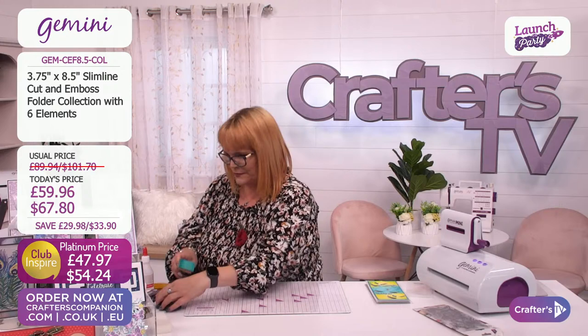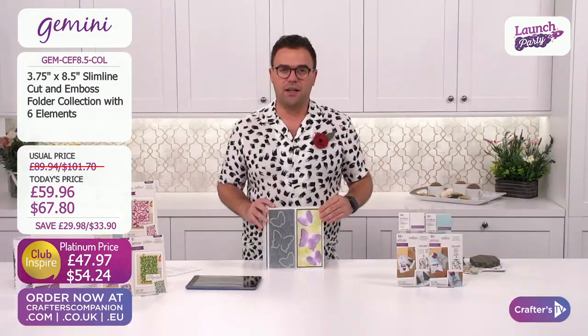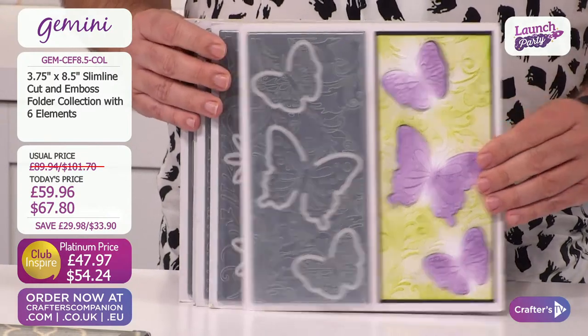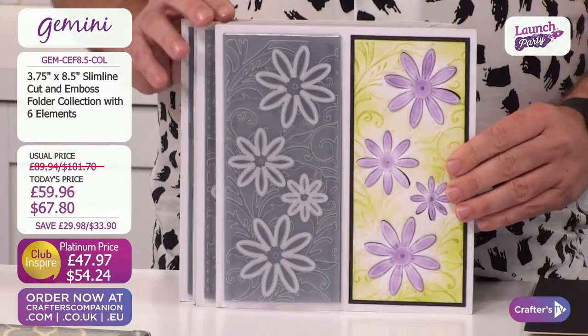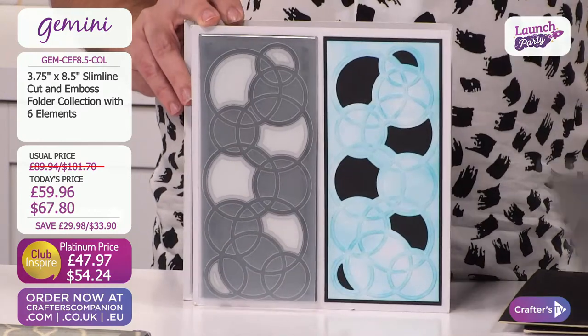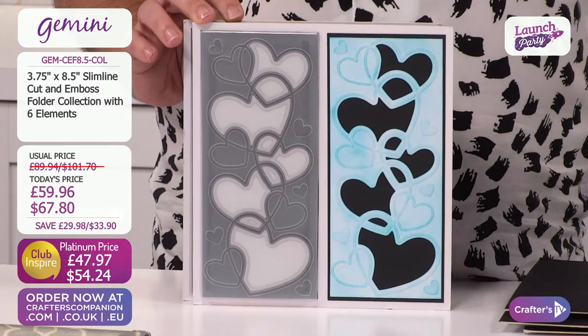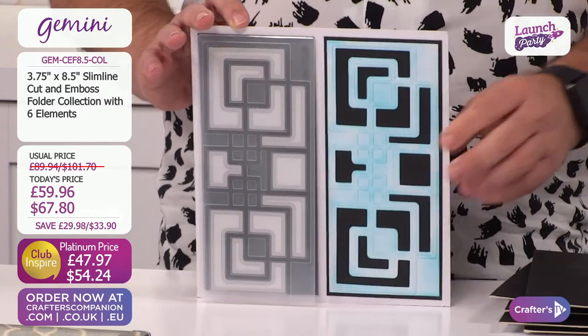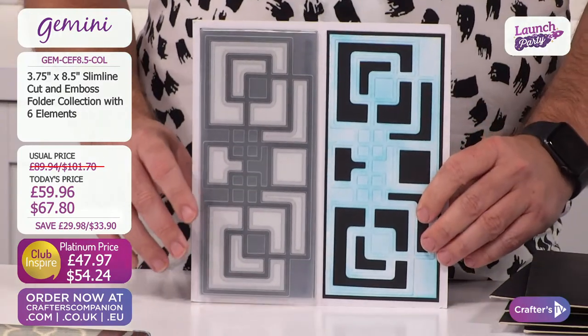You grab your concepts. I'll go back through what you're getting included in this particular collection. Here they all are. So six different designs in here for you. The butterflies that you've just seen Debbie using. Two different florals, you've got your flourishing flowers and also your spring blooms. Then you've got your interlocking circles. You also have your entwined hearts and your interlocking squares as well.